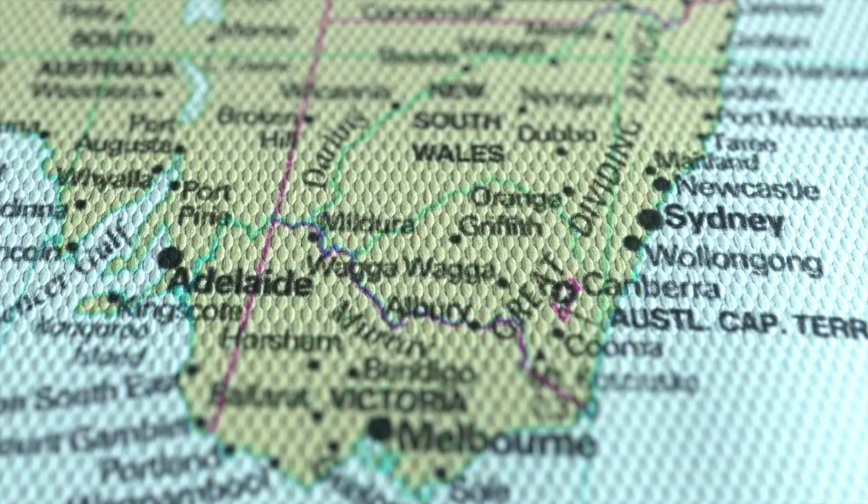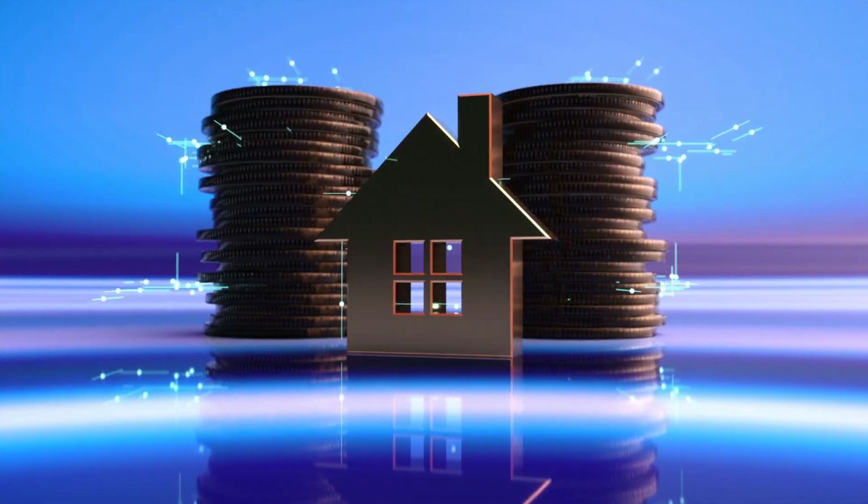Now, step four, research the property market. Research is key when it comes to buying a home in Australia. Make sure you research the property market, including the location you're interested in, the type of property you want, and the price range. You should also research any government grants or concessions you may be eligible for as a first home buyer, as this can make a significant difference in your ability to purchase a property. In addition, researching the property market can help you find a property that's within your budget.